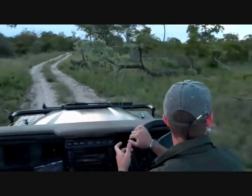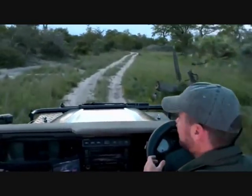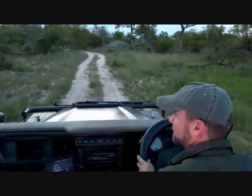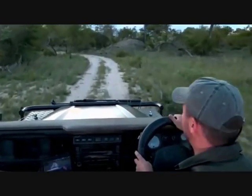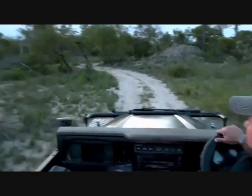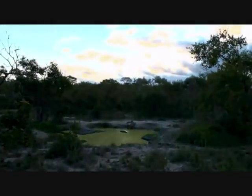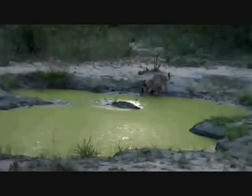Keep our eyes peeled. The wildebeest is scanning. He's got very good eyesight. This is exciting stuff. On the move with her little cub. Oh, there we go. I've relocated. She's on the pan, just where I thought she'd be. Come around.